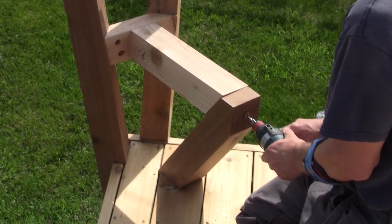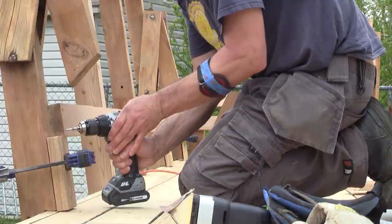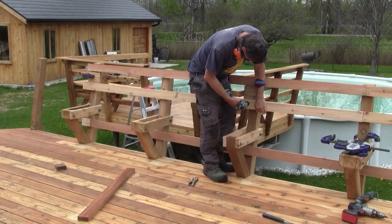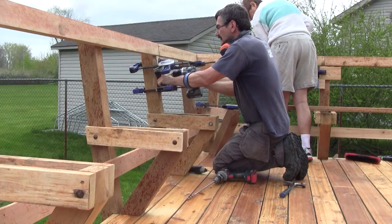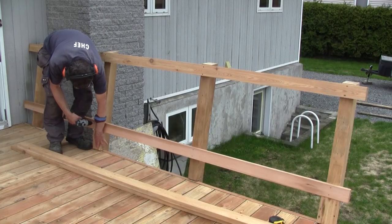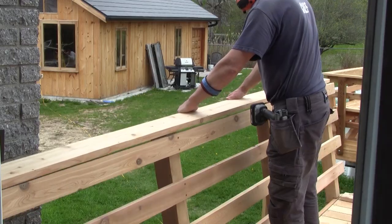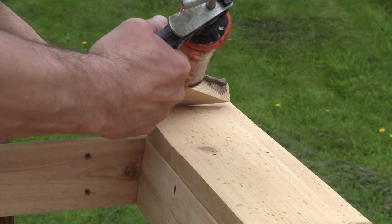And all the others. Next, he installs the horizontal rails on every side without forgetting to apply some caulking to protect the angles in the corner. He always uses his spacer to make sure everything is straight and equal. And he finishes with the top of the rail.